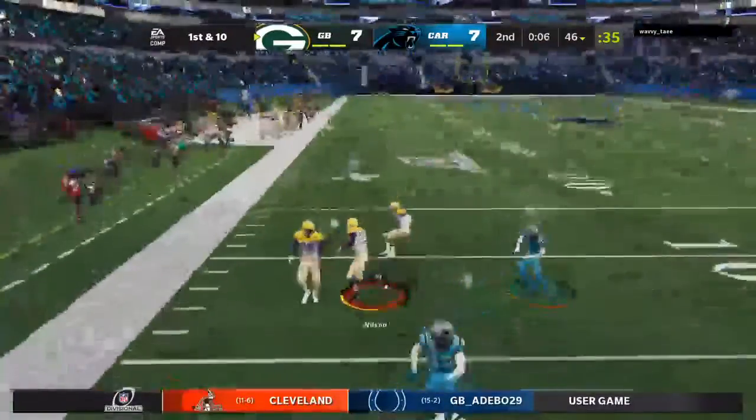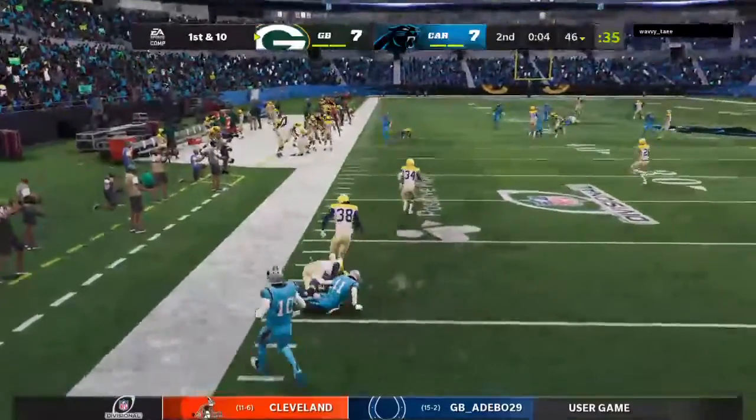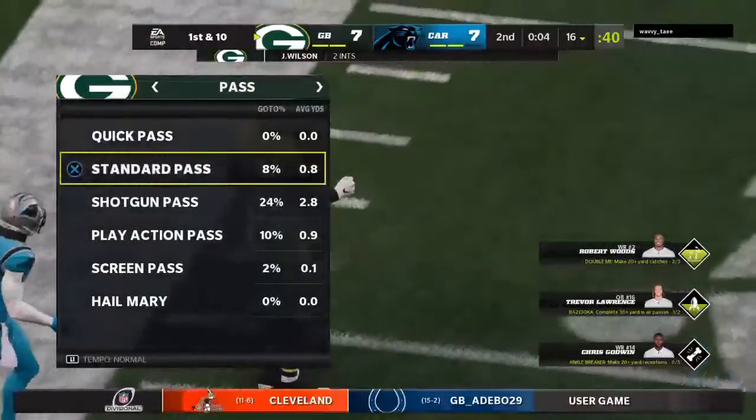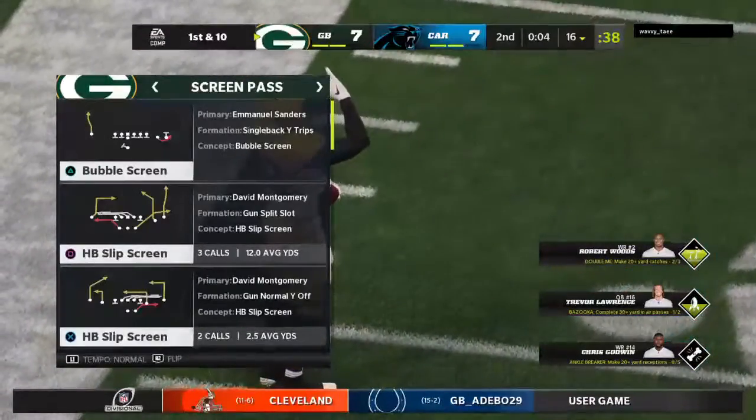And going deep for Hill. And Brady going to be intercepted a third time. Picked by Jared Wilson. And his guys have got it back at the closing stages of the first half.